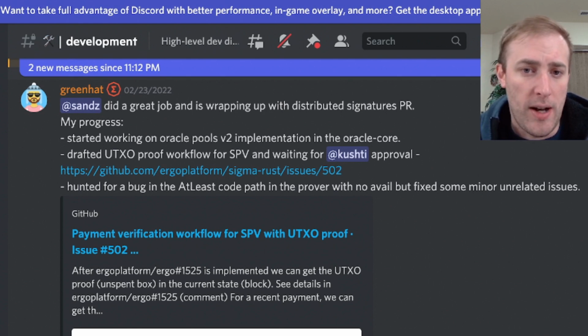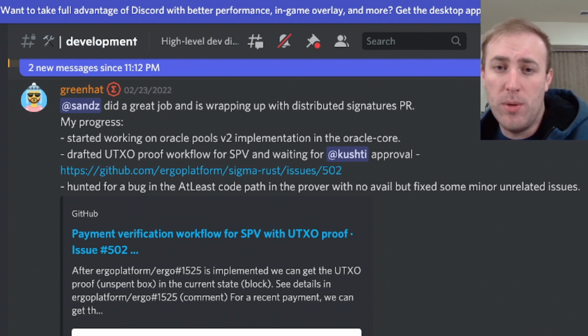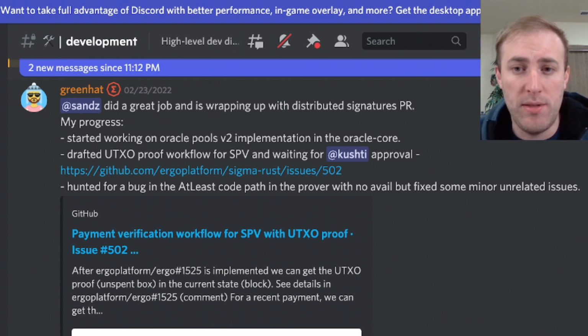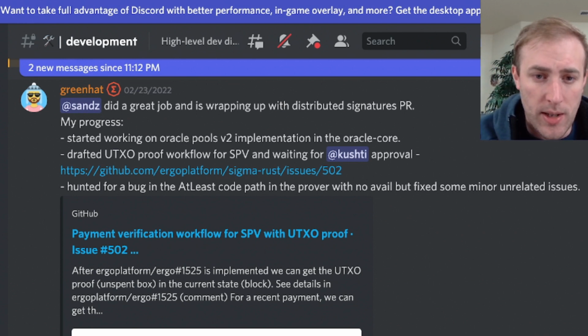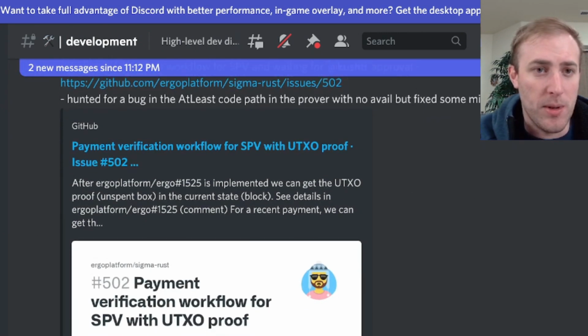Looks like he's drafted the UTXO proof workflow for the SPV client. And it looks like he's still hunting for a bug in his work. I hope you find it.